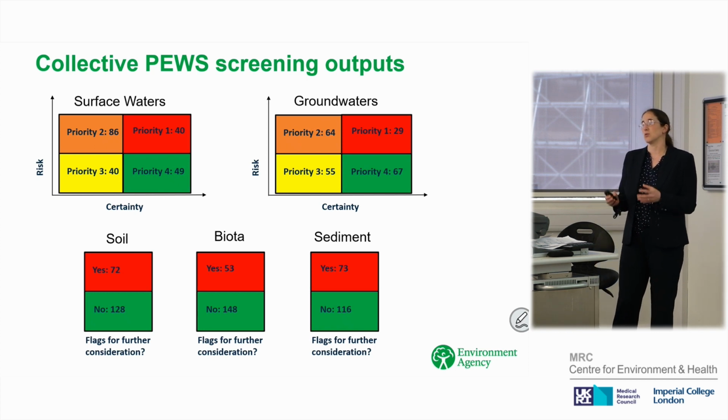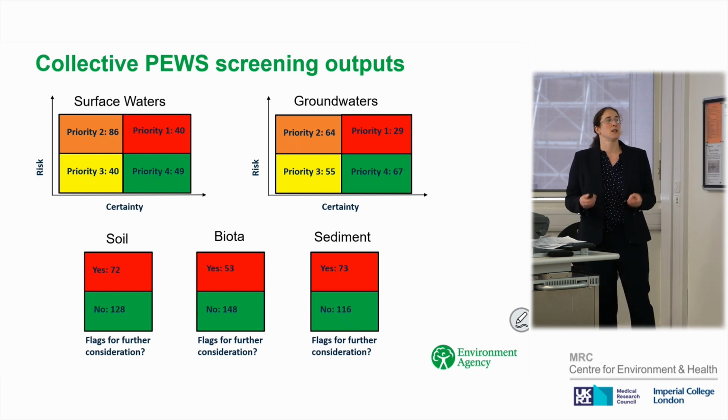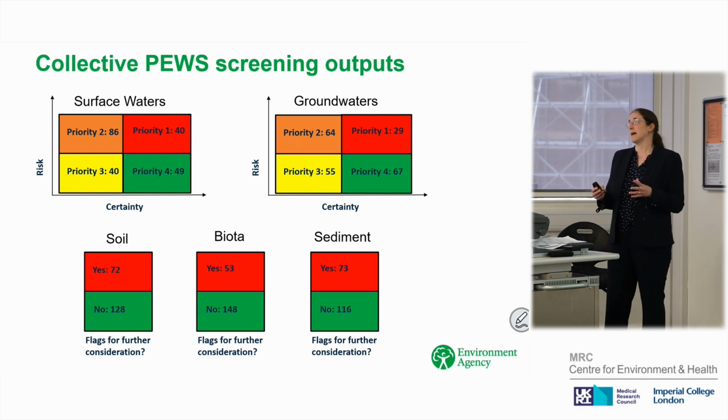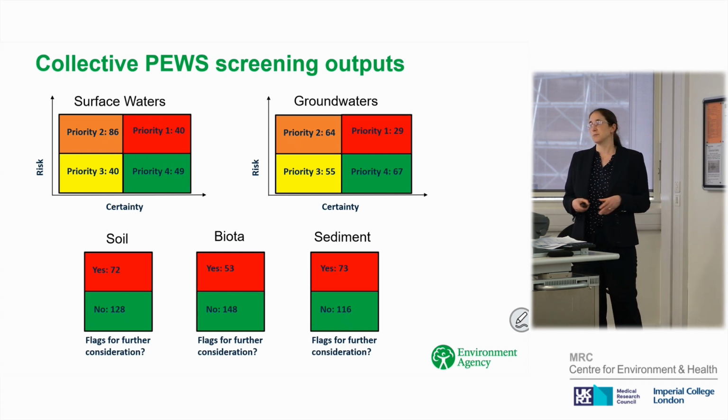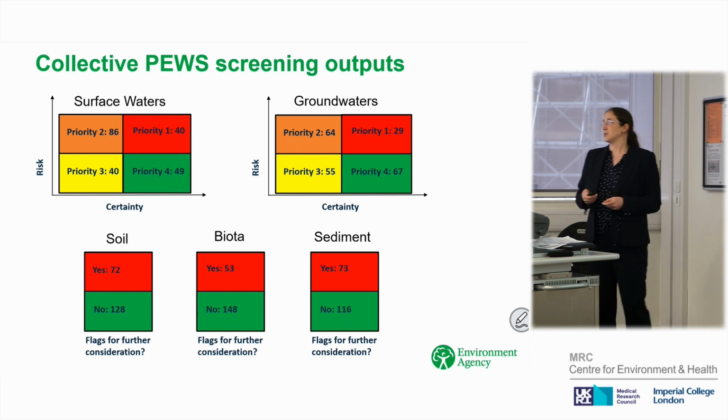dealing with. So we've also got grouping approaches where we take the expertise from our chemicals assessment unit, where they're working on really large groups of chemicals, and feed that into the system so that we can accelerate the work on bigger groups of substances as well. But this just shows you the overview as to where we are in terms of the substances currently.